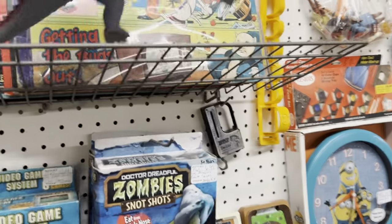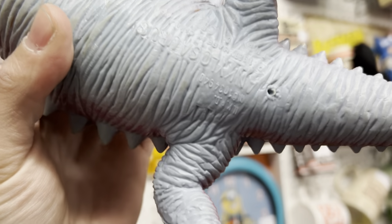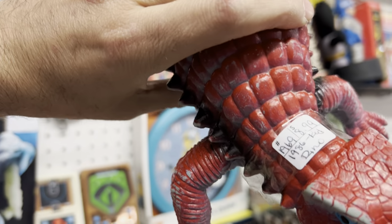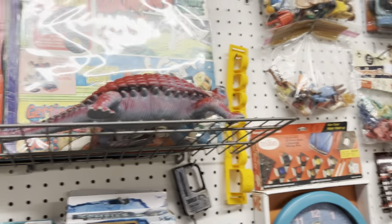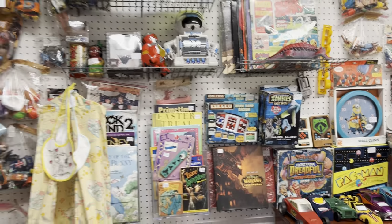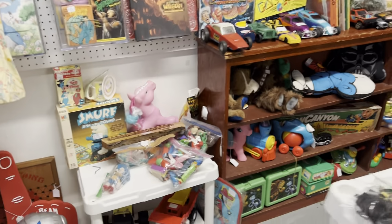Oh, what is this guy? This guy's interesting. What is this? 1986. That is pretty cool. It's a lot of detail. Right? I know. 1986 dino. I kind of like that one. I've seen some good dinos around here. This is kind of insane, this whole area.